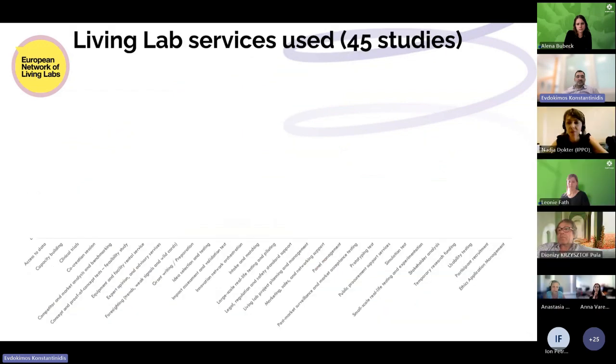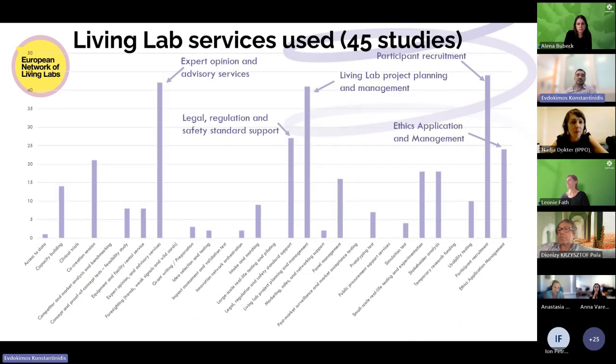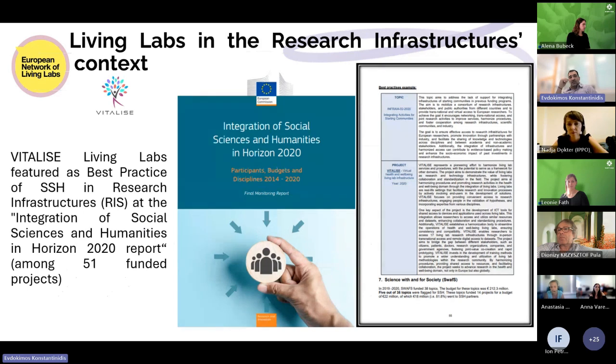And these are some of the services. I mean, it's too small, but I can highlight which services have been used more. Participant recruitment is the top service that was requested. And then we have living lab project planning and management, expert opinion and advisory services, legal regulation, safety standard support, or ethical application and management. These are among the more requested services. And this study actually has been highlighted by the European Commission as a best practice of social science and humanities in research infrastructures.